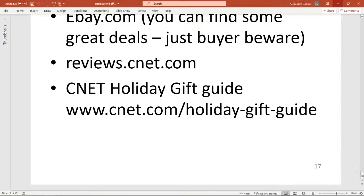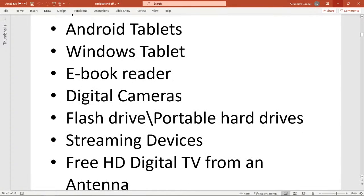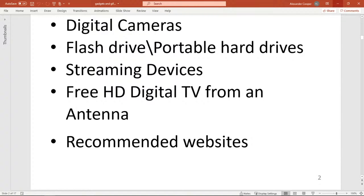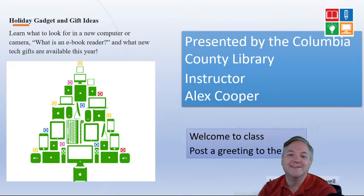So let's talk about what we've covered. We've talked about laptops and notebooks, Ultrabooks, iPads, Android tablets, Windows tablets, the Surface tablets and laptop, ebook reader, digital cameras, what types, flash drives, portable hard drives, streaming devices, free HD digital TV from the antenna, and also we talked about our recommended websites as well. So we covered a lot this afternoon, didn't we? So if you have any questions, we'll start wrapping class up.